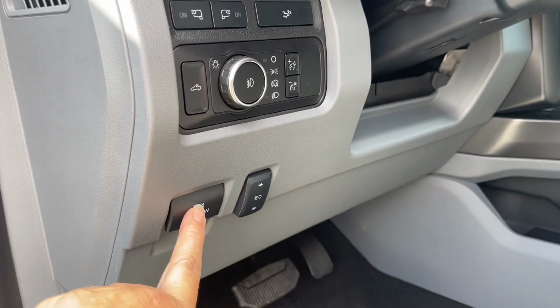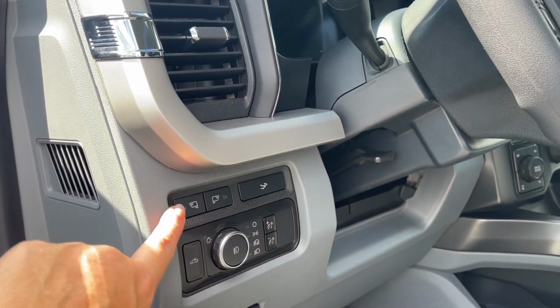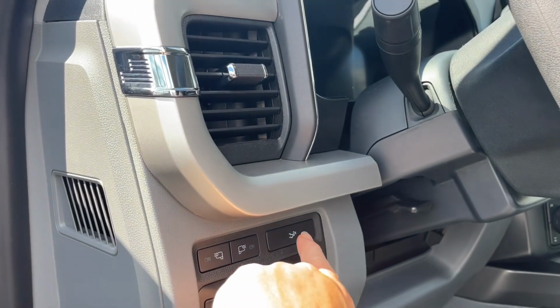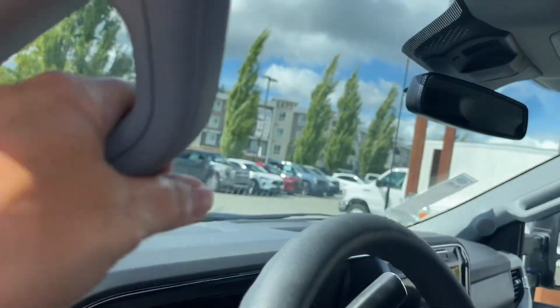Your electronic parking brake is located here, power pedals, high mount lighting, lighting controls, LED side view mirror spotlights, the tailgate release, and you've got a grab handle as well as a running board, just making it easier to get in.